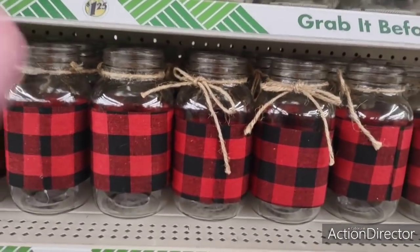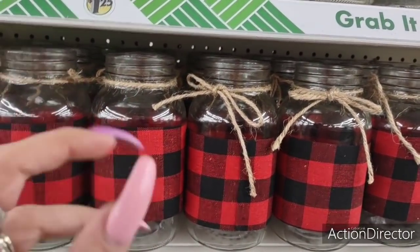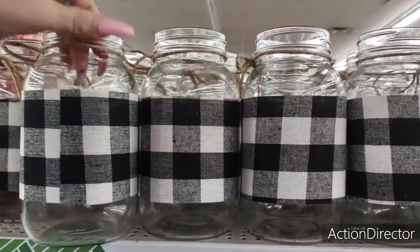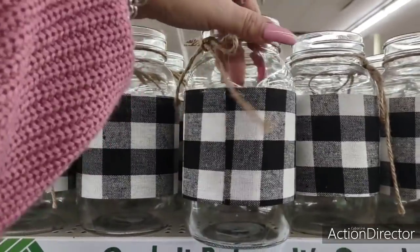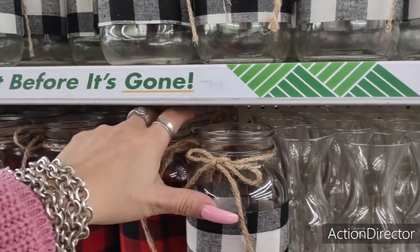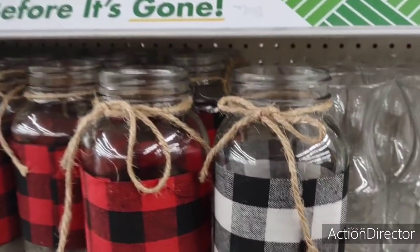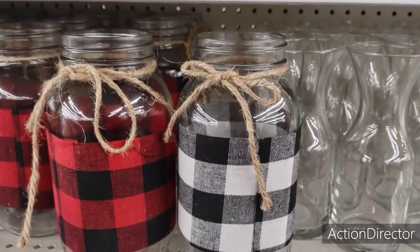Oh my gosh, I bet you these are supposed to come during Christmas. But look, they have the white, black and white. And I mean, you could totally do this as a DIY, but if you don't want to do it as a DIY, here they are at Dollar Tree for $1.25. Look at these. These things are massive. These are huge. Wow. Great deal.